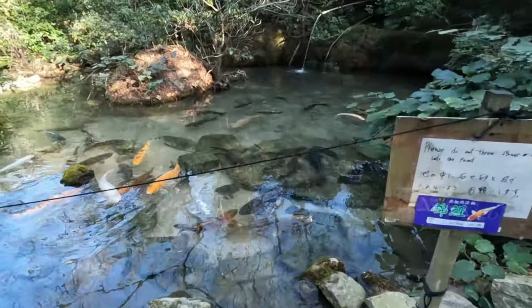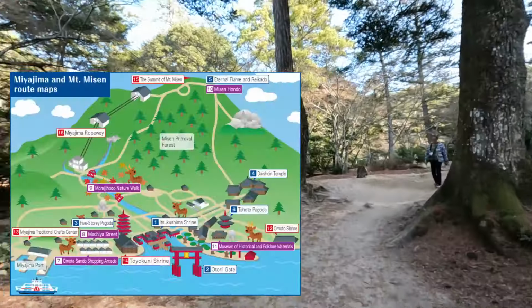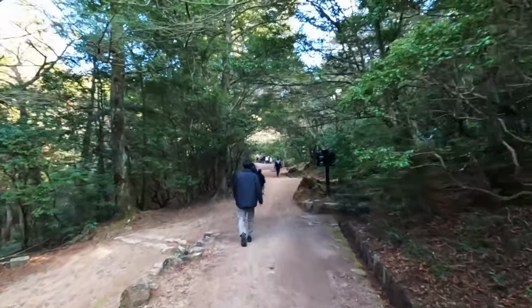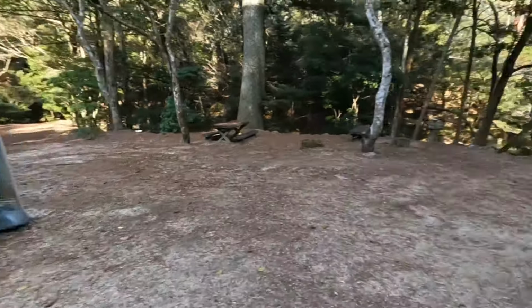Of course, I had to get distracted by the koi on the way, but the signage to the ropeway is really not the best, and the map is also a little confusing. I think I just took a really weird roundabout way to get there. That's fine, as long as we're getting there. Oh yeah, right there, just a little further.